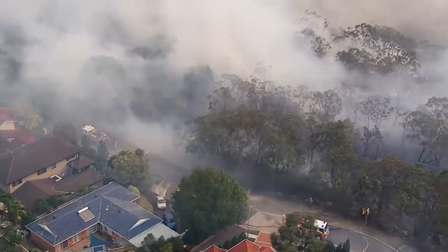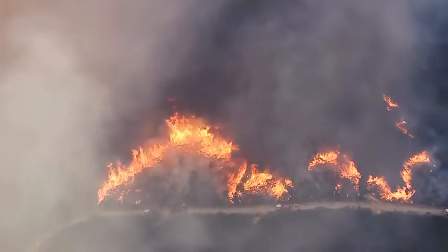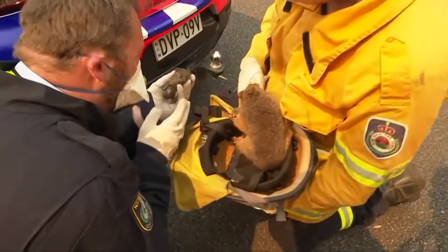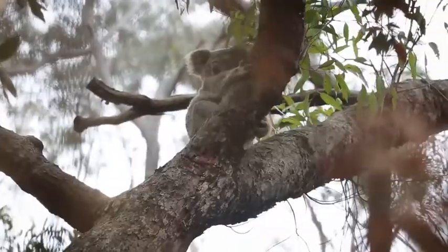The bushfires of the 2019-2020 summer were catastrophic, particularly for wildlife. In the Greater Blue Mountains World Heritage Area, we lost millions of animals and a lot of threatened and endangered species, including koalas.